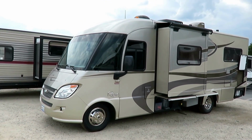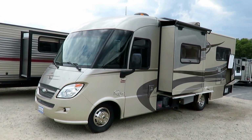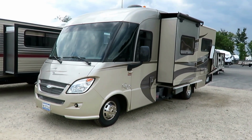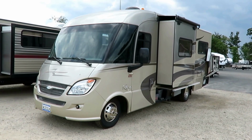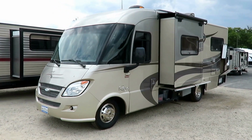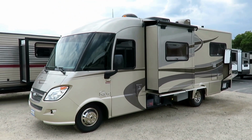So this is on a Sprinter chassis. It's got 33,000 miles and some change. It actually measures 25.5 feet tip to tail. It's 90 inches wide and 10 foot 10 inches to the apex. It does have a little turbo diesel on it.